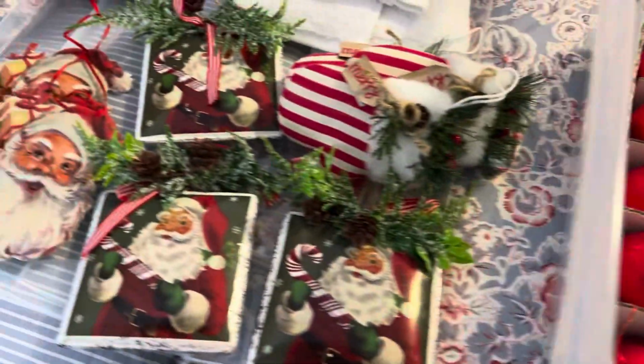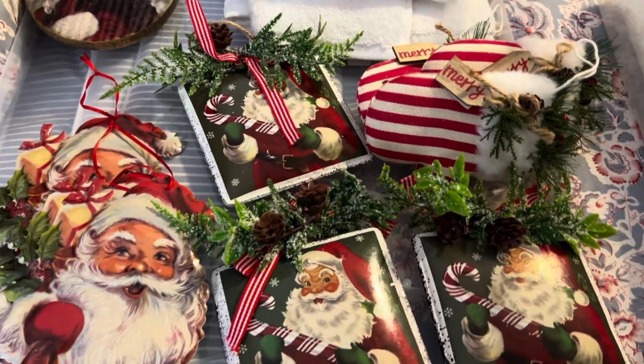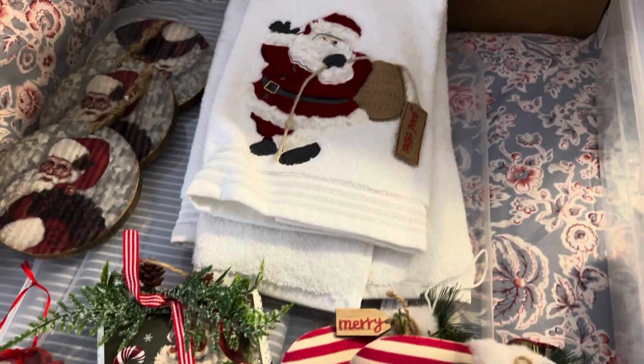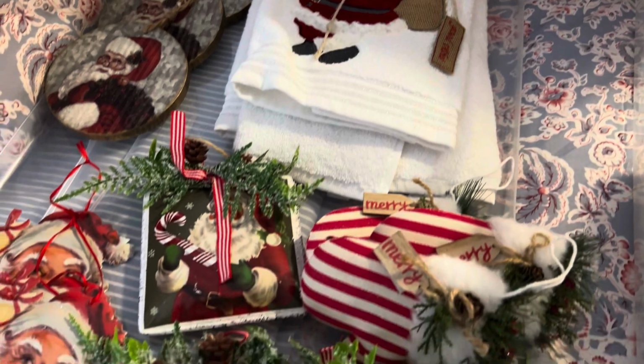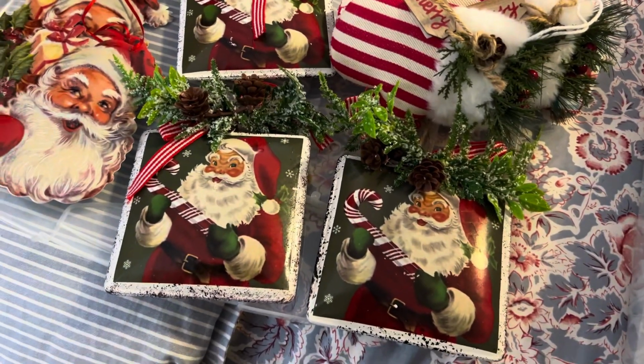Over here is my Santa Claus. I love Santa Claus, y'all. So I'm thinking I'm going to do Santa in our kitchen area. Don't know how I'm going to do it just yet, but I'll have a Santa Claus.